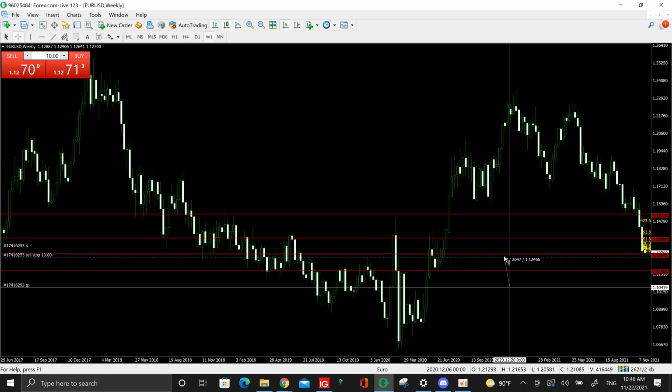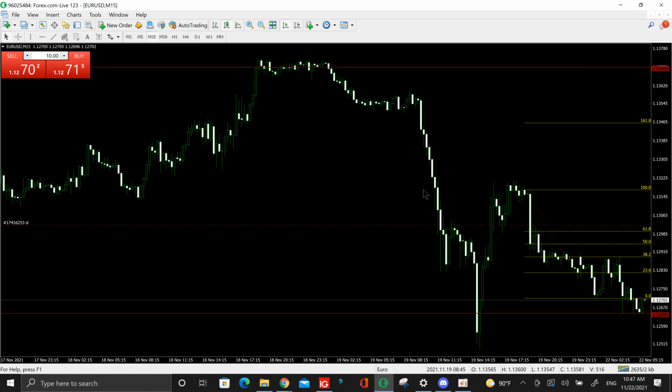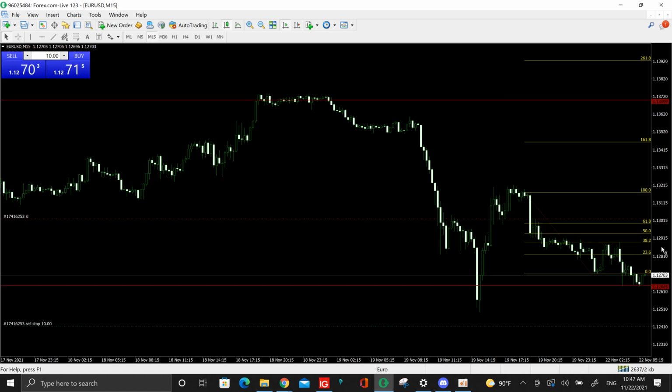So, pardon me. Let me just do my math again. We're risking 30 pips. We're going to get, it's almost a 7-to-1 reward to risk ratio right there. So this is an amazing trade opportunity if you get in early. And that's pretty much all I have to say with Euro USD. Just be patient. Wait for the close. It's about 30 pips away.